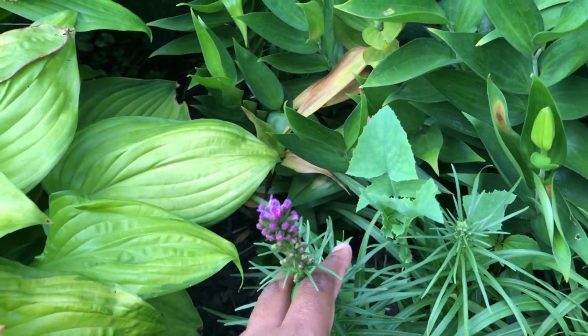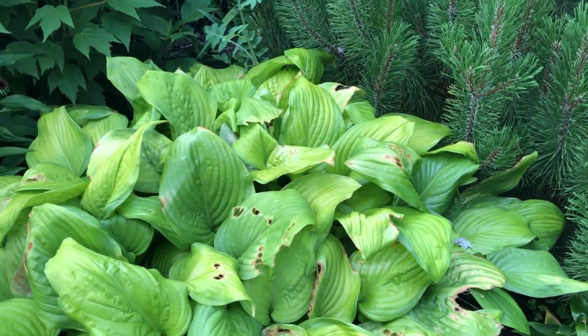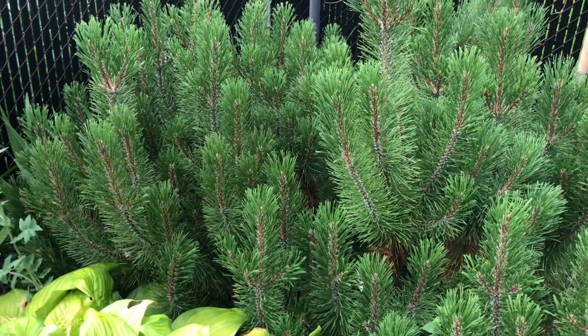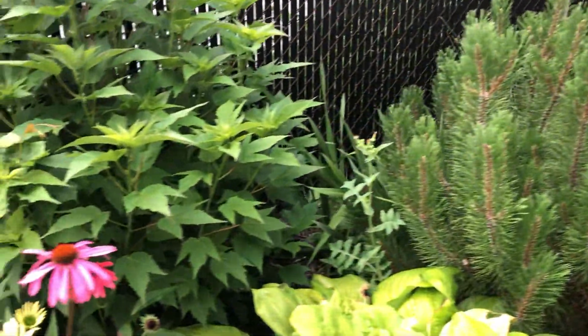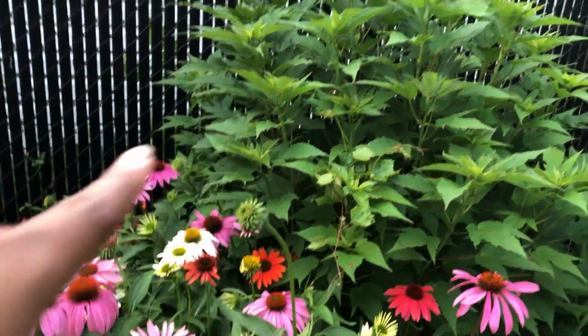Look how gorgeous this is. It's so pretty. And then another hostas. Like I said, I'm going to be moving it. And then I have another pine bush right here. And here go more coneflowers.